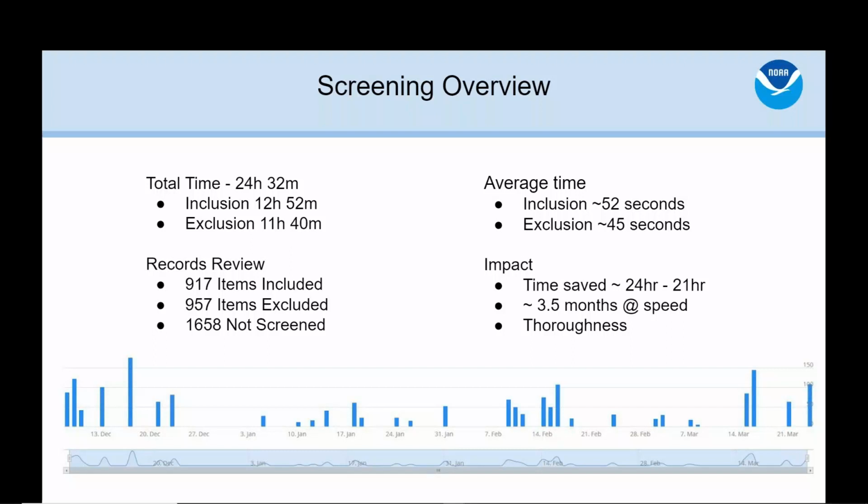So we can see this bottom chart here is actually Karen Holcomb's work to screen all the articles. So you can actually see the amount of screening that was done across time. This is just a little calendar. And so you can see that over this amount of time, she spent 24 hours in real time screening articles. Roughly 12, almost 13 hours was screening articles she ended up including, and just about 12 hours excluding.